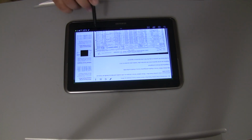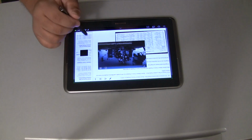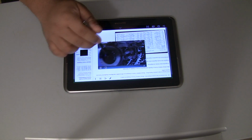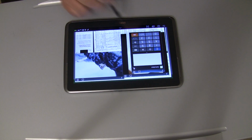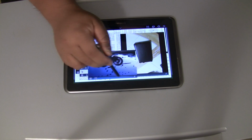This tablet is also a multitasking beast. You could be in a document and easily open up a video on a separate window, or your gallery, calculator, web browser, and more. It can all be running at the same time, and those 2 gigs of RAM will handle it.